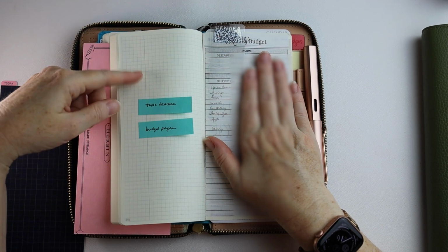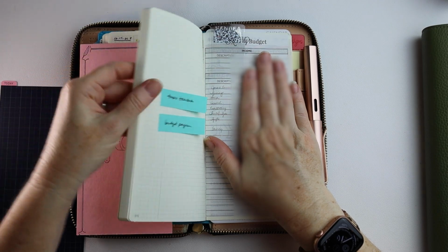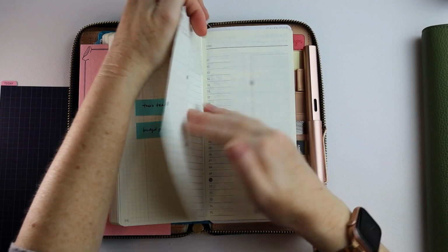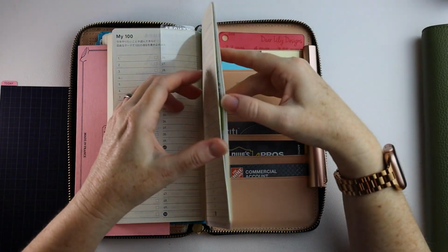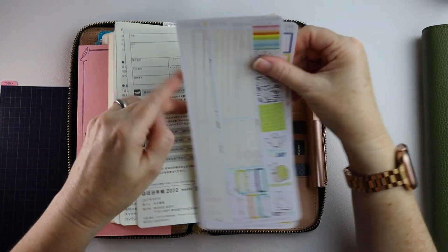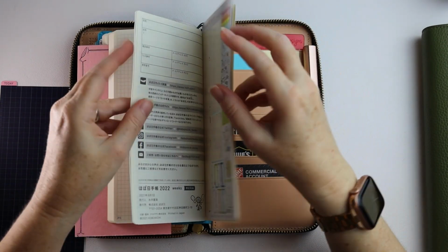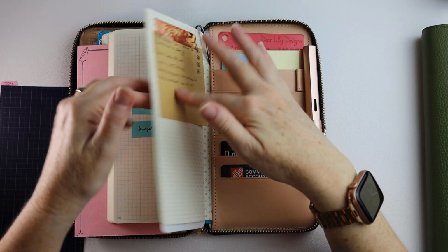I'll do my taxes tracker on this page. So anything that we do that can be tax deductible will go there. Other than that, I just stuck the extra Cocoa Daisy sticker sheets back here in case I wanted them for some reason. And yeah, that's it.